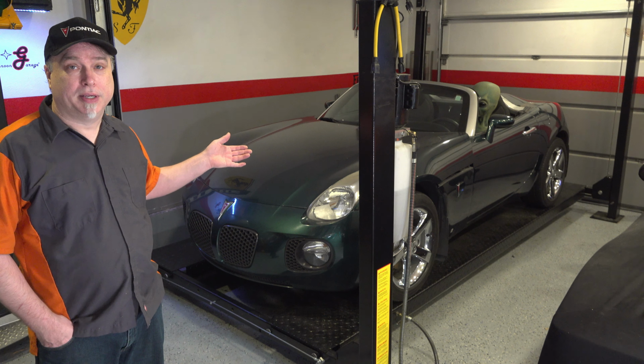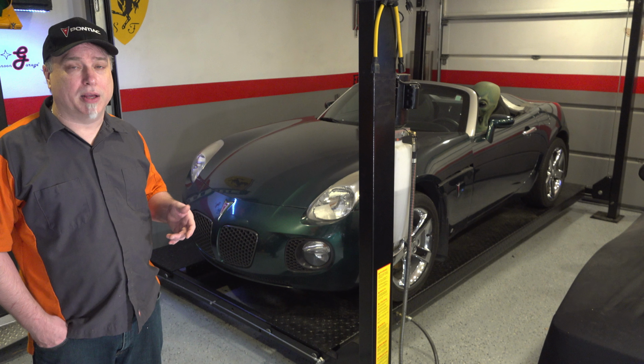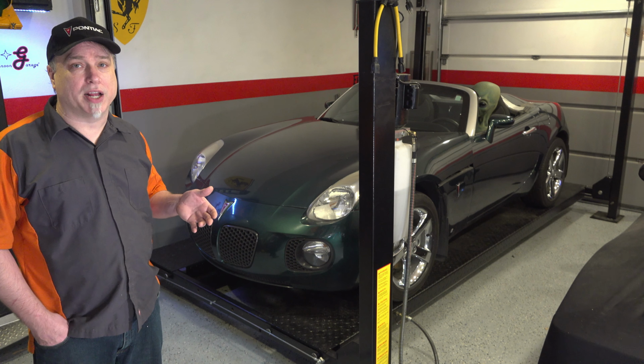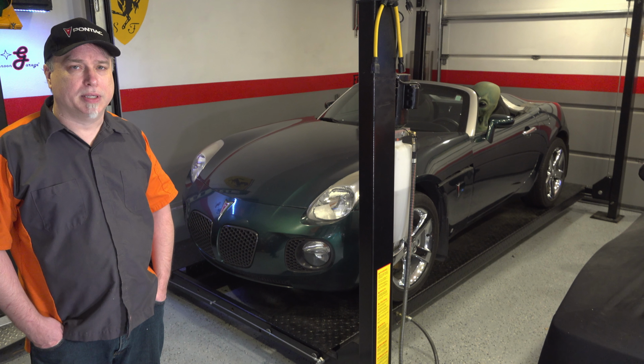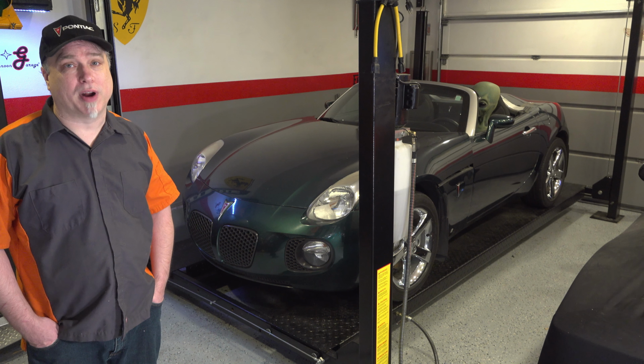So today, I'm going to be looking at the Solstice again. This time, I'm going to be working on a problem that was there since I bought the car. When I bought the car, the test drive went along pretty well. It was in the summertime, and I didn't have the defrost or the air conditioning on. I took it for a hard test drive to make sure the transmission was okay, and everything else ran all right. But I never did turn the air conditioning system on, nor the defroster.